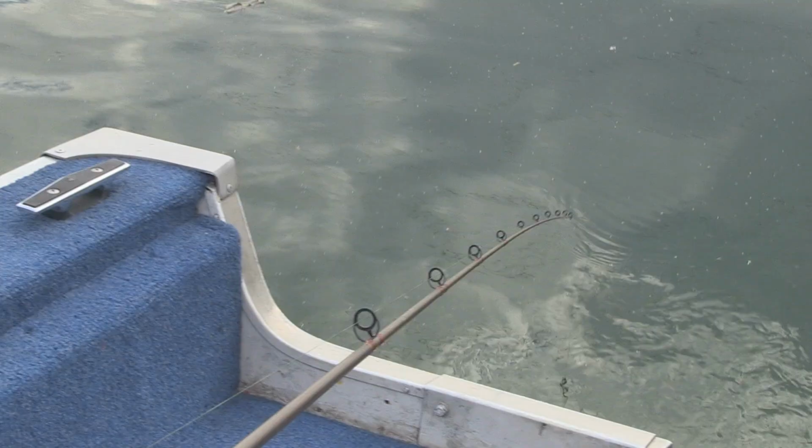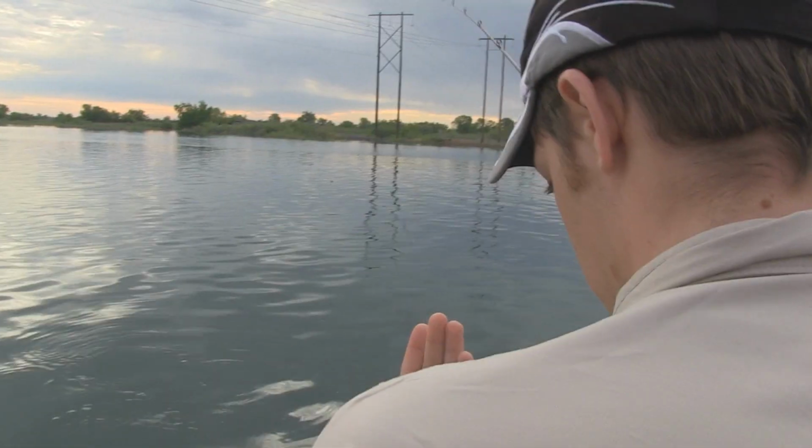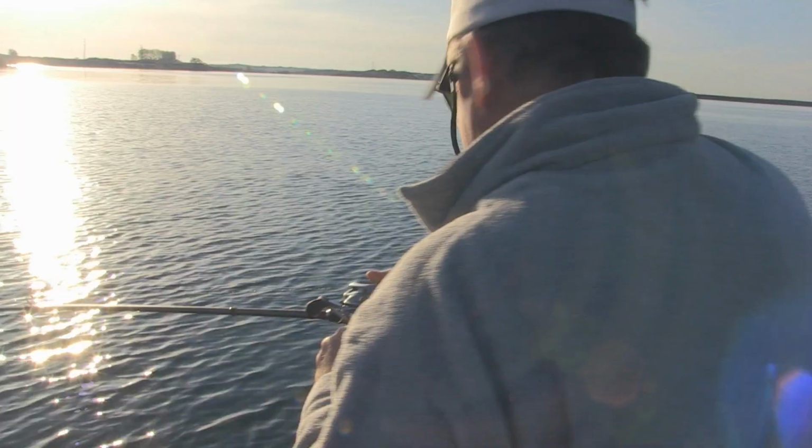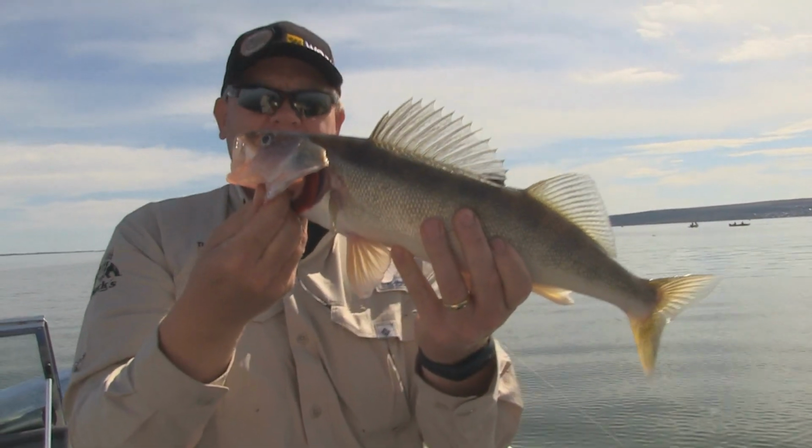Dropping off a little to 27. Look at, oh yeah. Come on, Mr. Fish. No, that must be weeds. It's still there, it's small. Looks like a nice fish. Post-spawn male. Yeah, that's a nice fish.